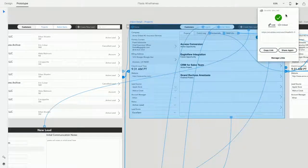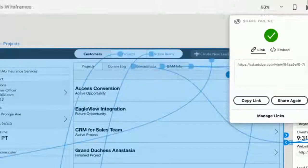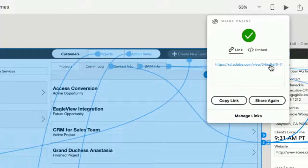Am I zoomed all the way out here? Yeah. They have this ability to actually create a link. And then you can send this link to someone, and they'll open it up in a browser, and it gives them a little browser-based version of this that they can click through and navigate through, which is pretty cool.